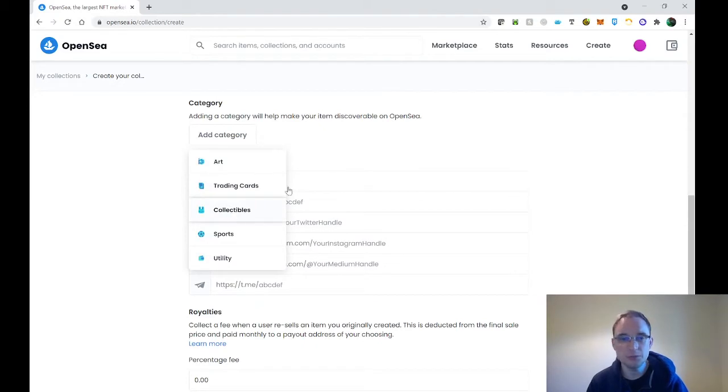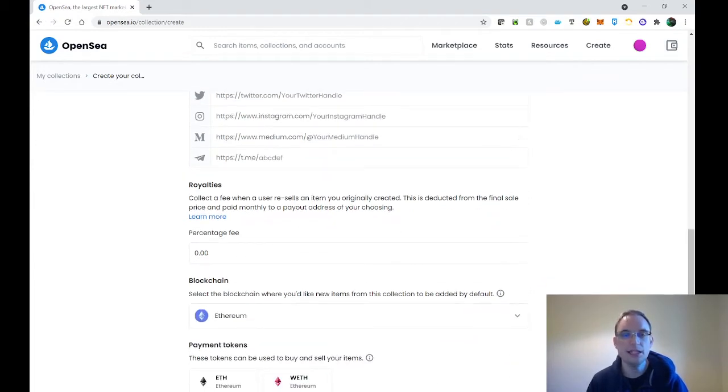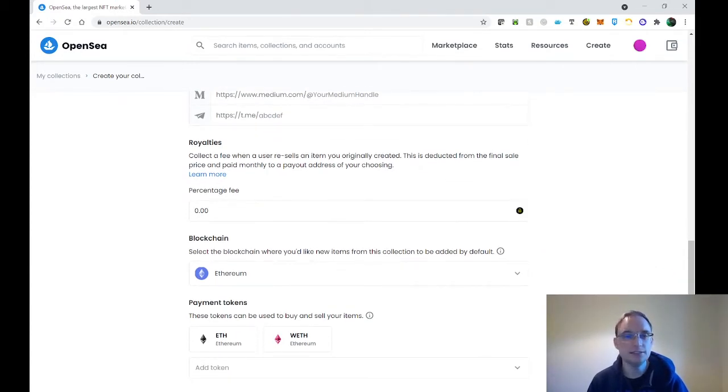I chose collectibles for that. And then you can put various links in here. Now I've only currently got a Twitter link, but I still haven't put that in yet, but I will do. And then royalties, you can have a maximum of 10% on Opensea. So when one of your NFTs from the collection is resold, what percentage do you want to get back? So as a royalty, that's percentage, and 10 is the maximum.